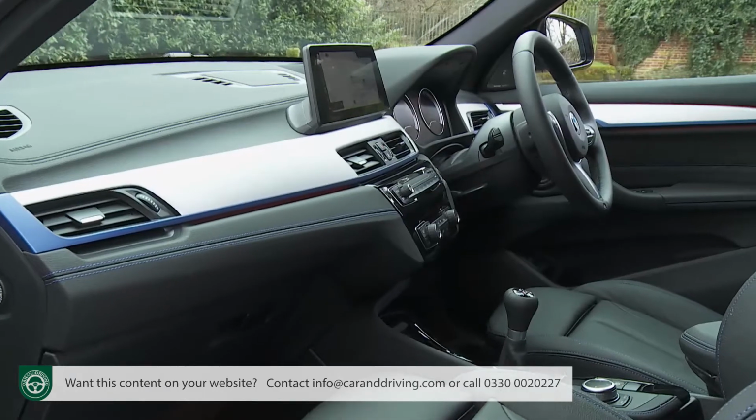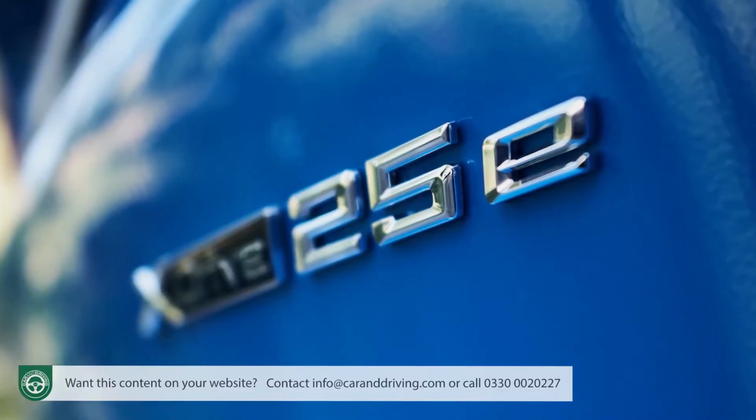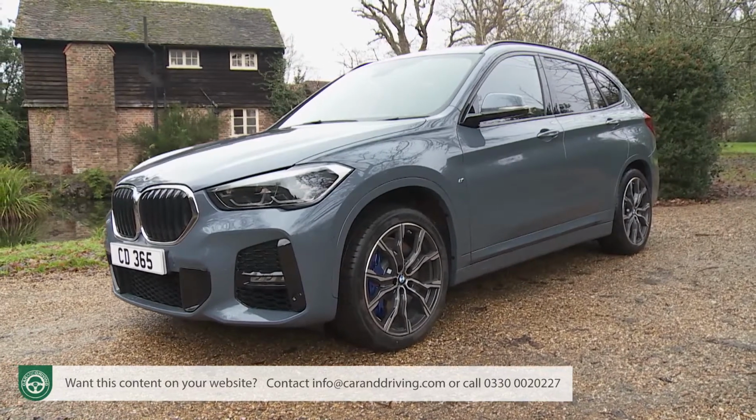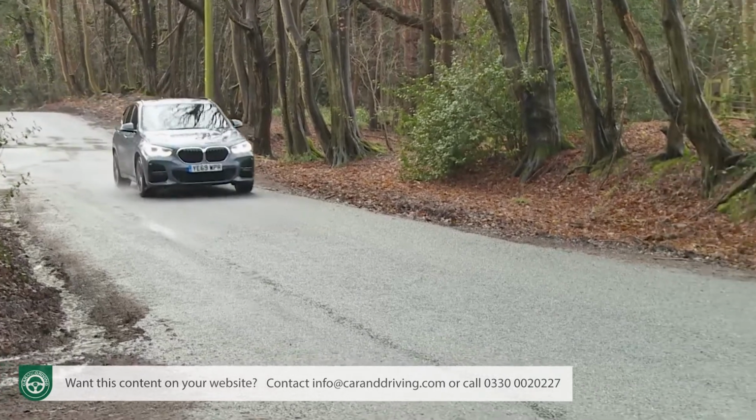Efficiency, practicality and cabin quality are all strong points, plus there's now the option of plug-in hybrid power if you want it. So will this revitalised X1 continue to hit this segment's sweet spot? That's what we're here to find out.